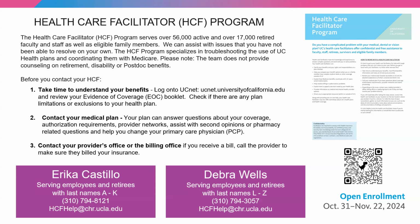You can also contact your medical plan. Your plan can answer questions about your coverage, about authorization requirements, finding providers, in-network providers. They can also assist with second opinions or pharmacy-related issues. They can also help you change your primary care physician or find a primary care physician. You can also contact your provider's office or the billing office. If you receive a bill, the first thing you need to do is call the provider, call the number on the bill, make sure they have the most updated insurance information and that they have billed your plan.